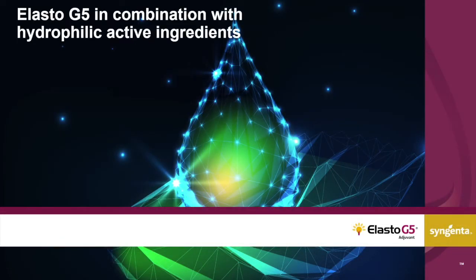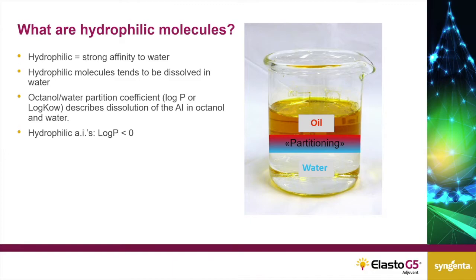Now, Elasto G5 is a great partner for hydrophilic active ingredients. Hydrophilic products are those that have a strong affinity to water. Hydrophilic molecules tend to be dissolved in water, so you can tell that by looking at the log P. There is no downside to using it with others. It is more effective on those.